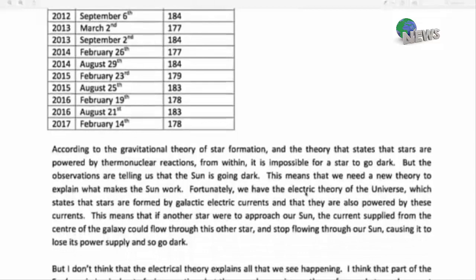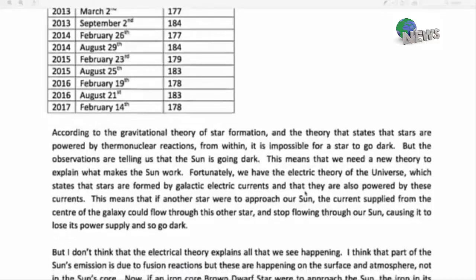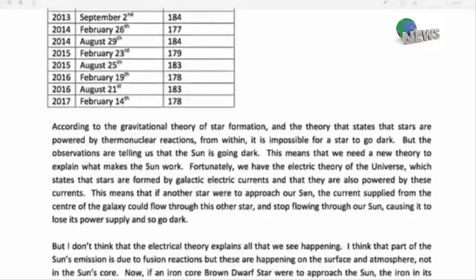According to the gravitational theory of star formation and the theory that states that stars are powered by thermonuclear reactions from within, it is impossible for a star to go dark. But the observations are telling us the sun is going dark. This means that we need a new theory to explain what makes the sun work.